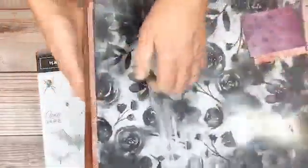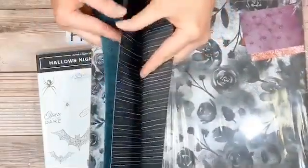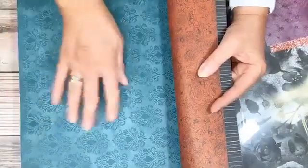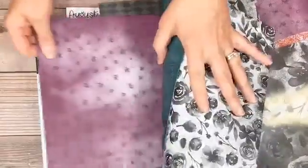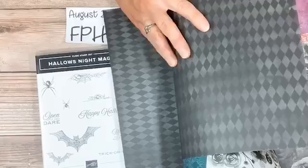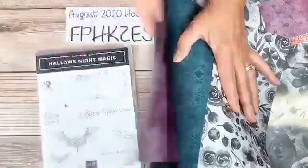And then, so this one's just kind of a, I'm sure there's a word for that. I want to say brocade, but I don't think so. But a pattern there. And then more black and white flowers. And then these spiders in Blackberry Bliss. And then a really cool argyle pattern there in black and black.